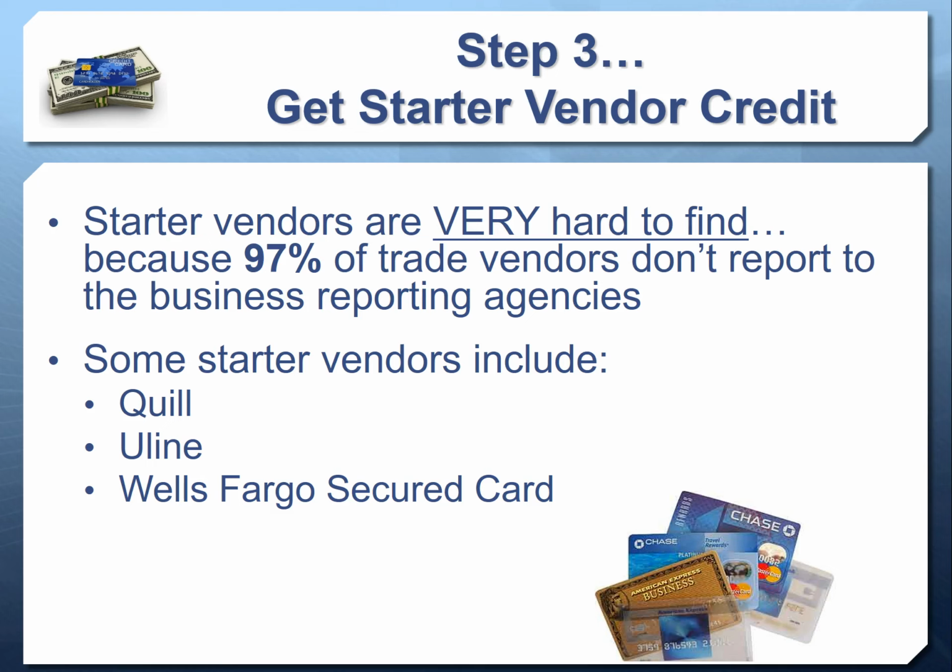But the problem again is that getting 5 accounts is really tough to do, because these starter vendors are very hard to find. 90% of the trade vendors that are out there don't report to the business credit reporting agencies, and forums and other information online is oftentimes inaccurate because so many vendors stop reporting. You buy things at vendors that you think report, and it never ends up happening, and you wait months to discover that they don't. So the hardest part of building business credit is finding vendors that do report.